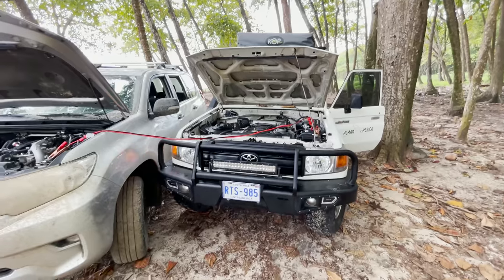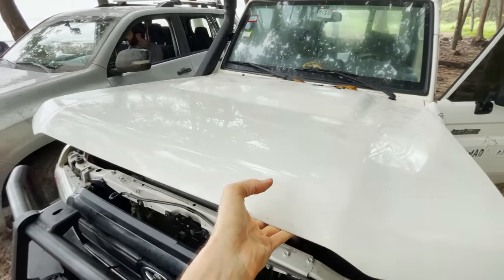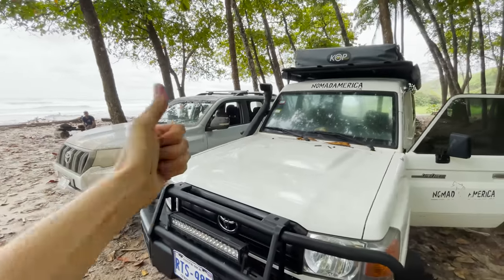Is your truck or do you rent it? Result. Rented it from Nomad America. Thanks, Xander.